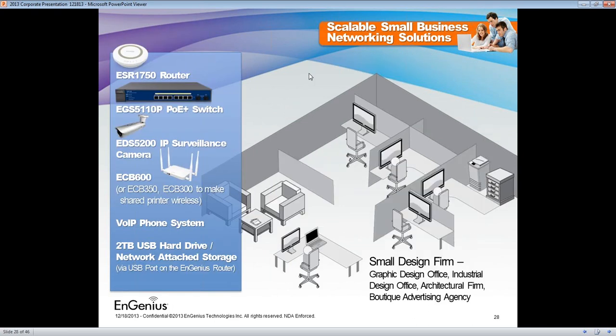Okay, this is another example of a design firm, an architectural firm, advertising firm, things like that. Again, we're just nailing home slides over and over again, to get people's thought process going: remember this IP camera, maybe you need more about dual band radios, NAS drive, the router, the whole package. We're able to cover pretty much everything that a small business needs.